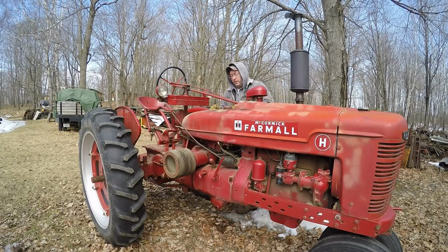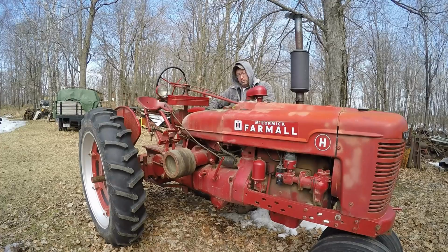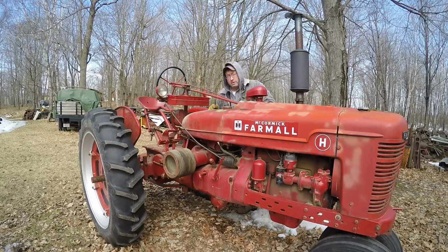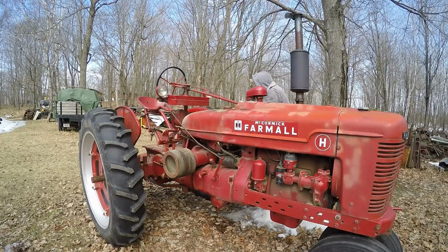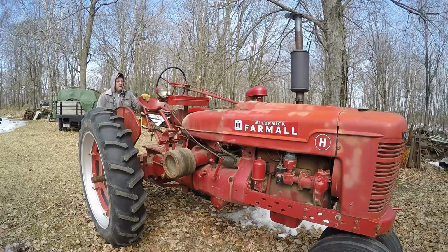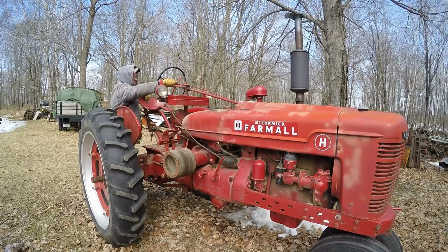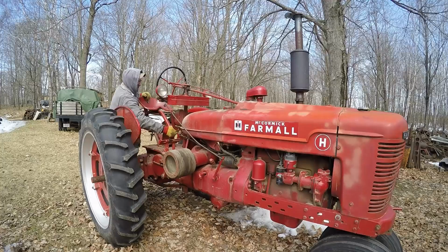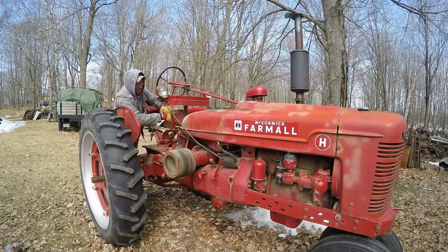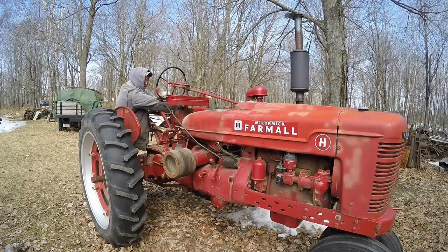Points could be dirty, it might not have spark. Starter switch contacts could be dirty, it might not crank. Sometimes when the starter is cold on this, the drive doesn't want to come out and engage the ring gear and it just free spins. We'll see what happens. A little bit of throttle, some choke, neutral. I expect it to be slow with that thick oil.